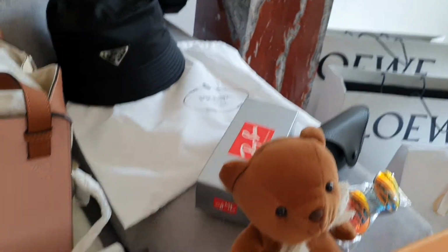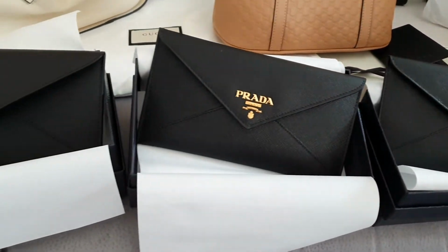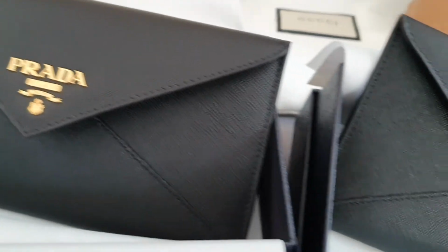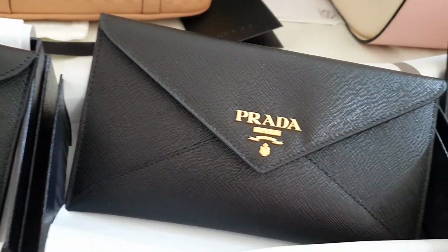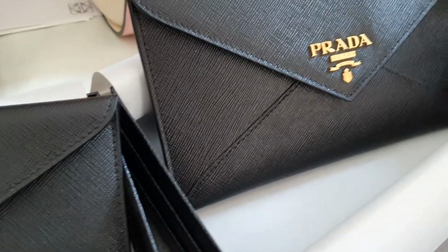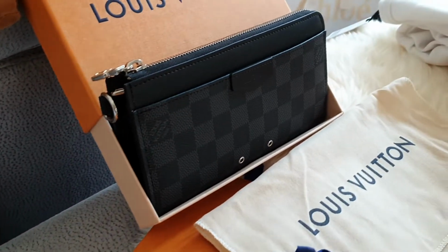in black nylon, and continuing with the Prada theme, we have here envelope wallets in the Saffiano with gold hardware. So we have 4 orders from a client. We move to this part.